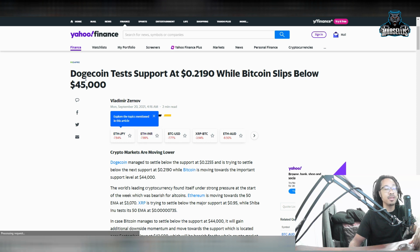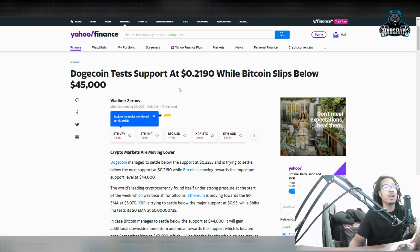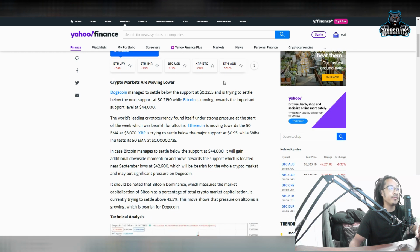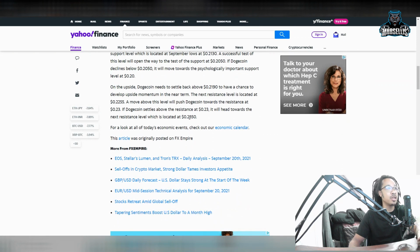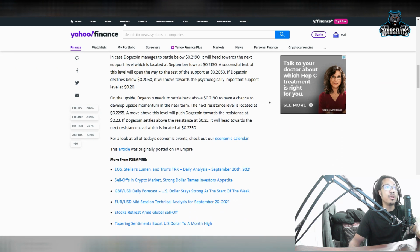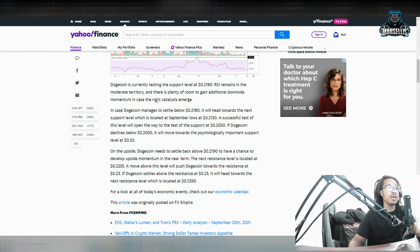So let's hope for the best, though. So yeah, Dogecoin tests support at the 21.90, which is pretty much 22 cents, while Bitcoin slips below 45K. Everyone's pretty much got the same technical analysis here, but all in all, I do believe that we could come back here. They say Dogecoin is currently testing the 21-cent support.